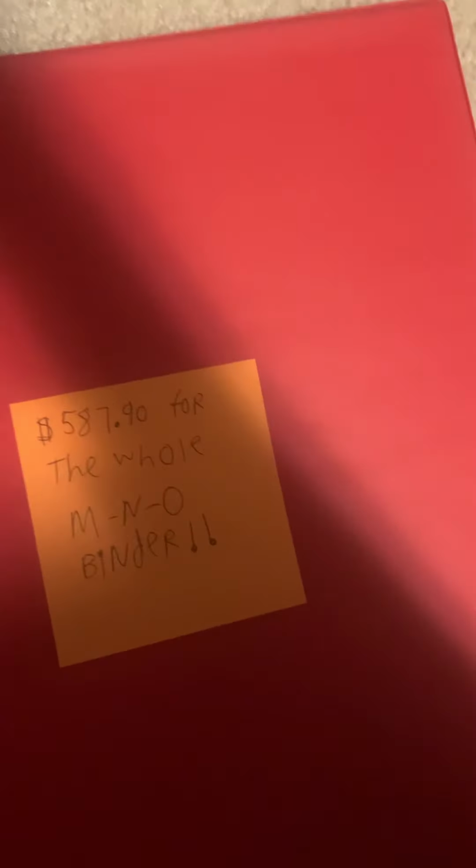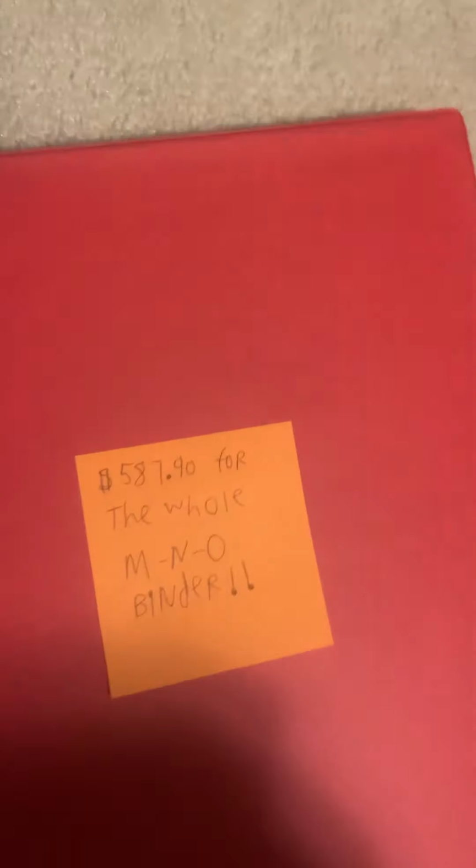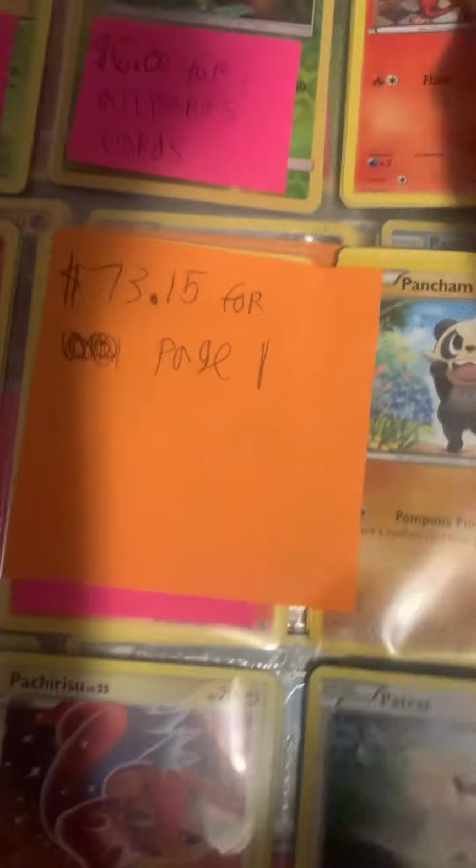Shut that. Freaking $587.90. Pretty good, right? There we go. That's the MNO binder right there for you. Then we go to the PQR binder that's worth $611.65. Barely any pages in here too, so we're fine.